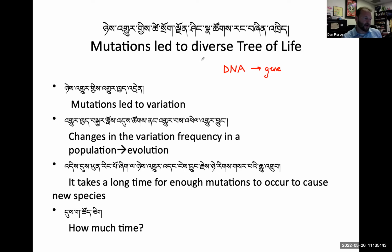So when we talk about mutations to a gene, we are also talking about mutations to DNA.